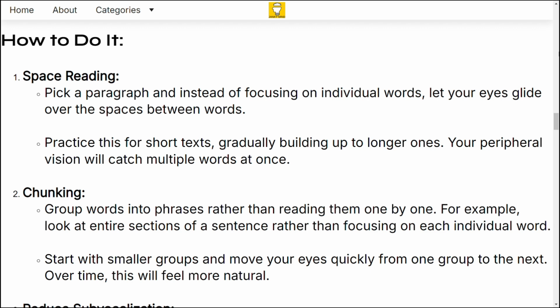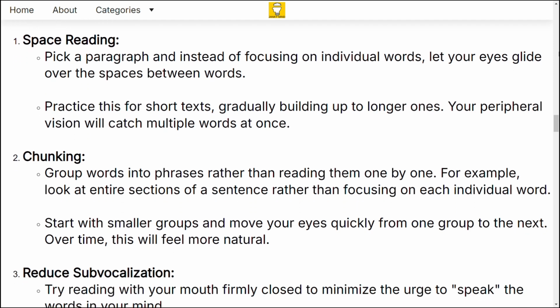Chunking. Group words into phrases rather than reading them one by one. For example, look at entire sections of a sentence rather than focusing on each individual word. Start with smaller groups and move your eyes quickly from one group to the next. Over time, this will feel more natural.